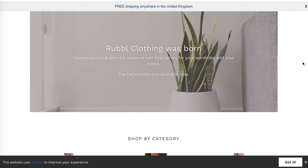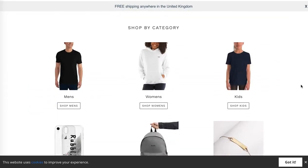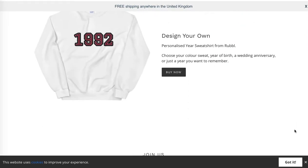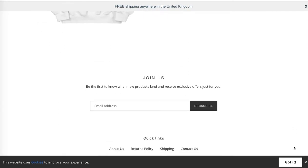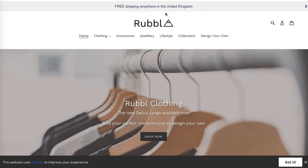Okay, I see. So monochrome clothing and accessories, and you can also customize, which is great. Let me just check the collection page and product page first.